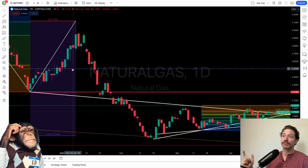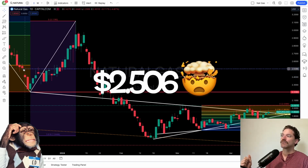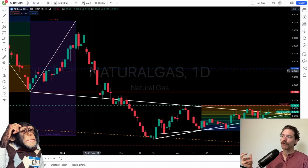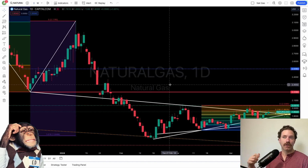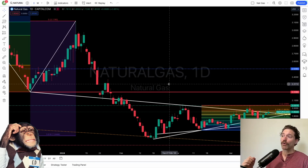And then I also have this blue dashed line here at a price of $2.506. That does represent this gap that was formed here between December 8th on that Friday and Monday, December 11th. And actually the close on the 8th was at a price of $2.5185. So that would be a more proper gap fill. However, we can see there has been price action in that range before. So that gap has been filled. So really, I'm thinking just a price of $2.50. I do think that would be really good for natural gas.